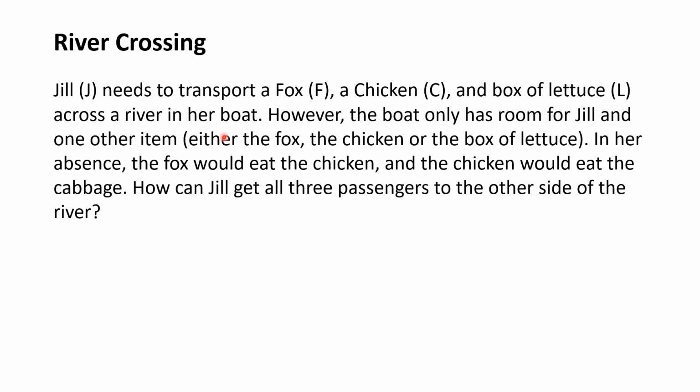This is a tricky puzzle. I didn't get it. I needed to look at the answer from where I saw this. It looks kind of simple on the surface, but there's a trick to it, which I didn't see. So we have Jill, we'll call Jill J, needs to transport a fox, which we'll call F, and a chicken C, and a box of lettuce L across the river in her boat. So it's kind of whimsical. However, the boat only has room for Jill and one other item. So it must be a very small boat. So either the fox, the chicken, or the box of lettuce.